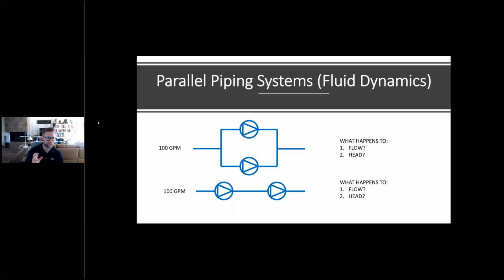Typically when I give a class on this, either a 1 hour or 2 hour workshop specifically about sizing hot water return systems, I always start with this concept of parallel pumps, because I think most of us inherently understand what pumps do when they're in parallel or in series. As you can see here from my two rudimentary diagrams, if you have two pumps in parallel and you have 50 GPM going through that first pump, and that first pump was on, and you turn on that second pump, what happens to flow and what happens to head?